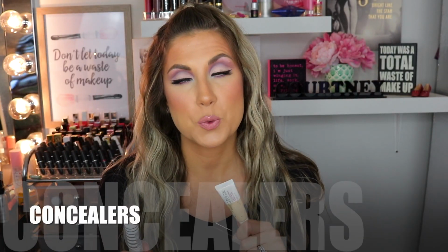I think it's amazing. When it comes to concealers, I do love the Too Faced Born This Way concealer. It's like my ride or die. I love it, but I do like some drugstore ones as well that I sometimes mix in with them or use by itself just depending on what's going on.